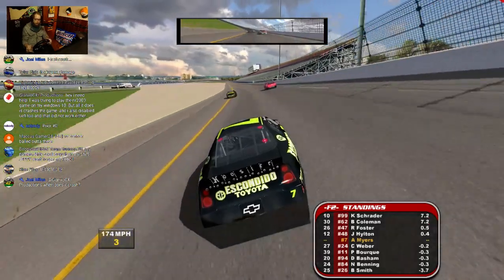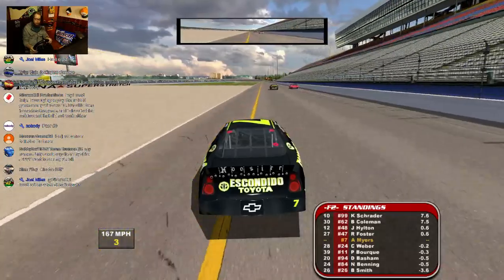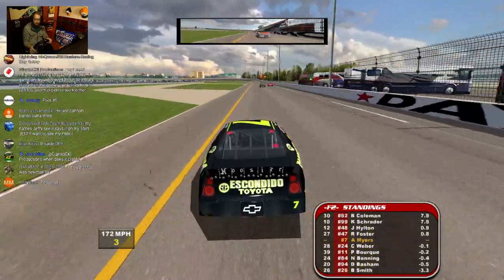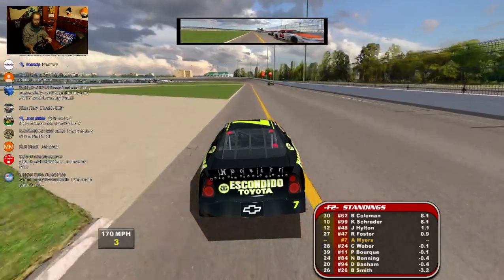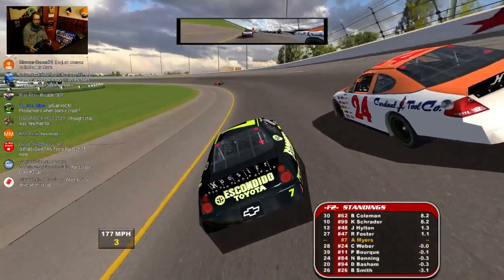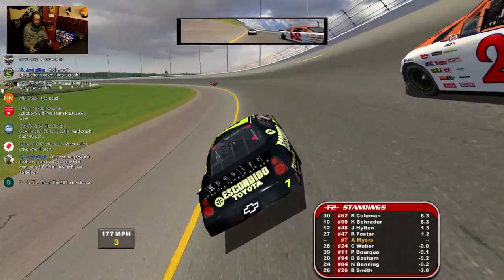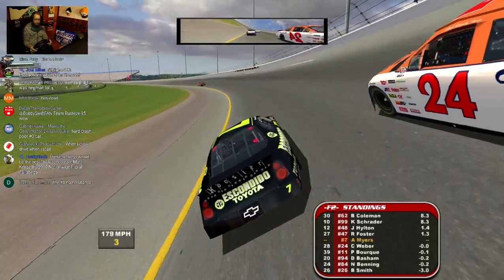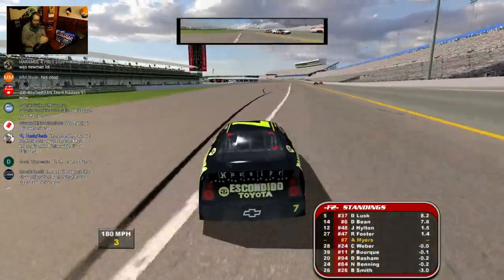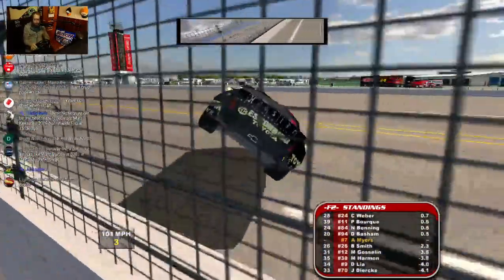Some of those cars slowed down. I just need them to catch back up. Why don't you go on the outside? There we go. Stay off the apron. Alright, so it's loose. It's back. Stay on your roof.